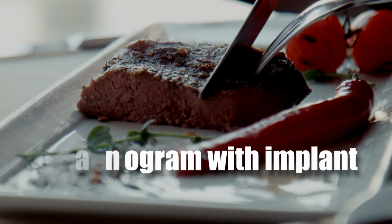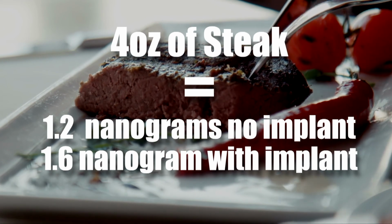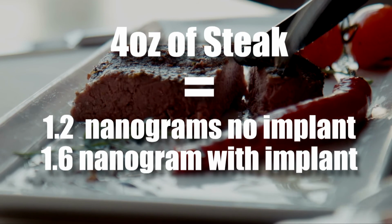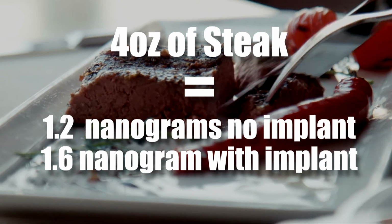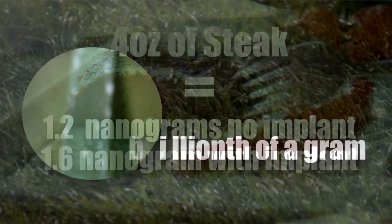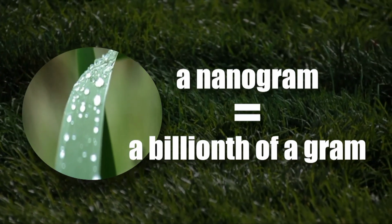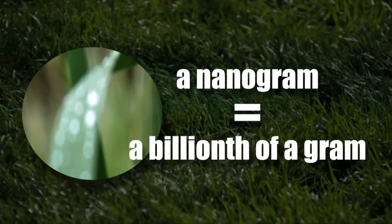Hey folks, welcome back to DocTalk. Dr. Dan Thompson and Dr. Mark Hilton here, and we're talking about steroid implants. And as we left, 1.2 nanograms in the non-implanted steak, from 4 ounces. Right, 4 ounces from a non-implanted steer, and 1.6. Yes. And you said a nanogram is 1/1000th of a gram, a blade of grass on a football field. Correct. So less than a blade of grass is all the difference between implant and non-implant. Right. All right, here we go.